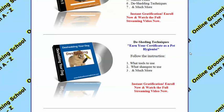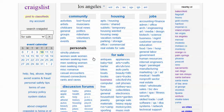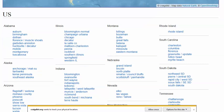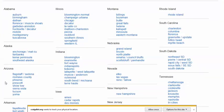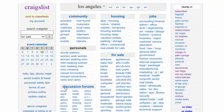You can go out there. You can go on websites, for example, such as Craigslist.com. I'm going to show you real quick. Craigslist has many, many cities across the nation. So if you click it, you'll see Alabama, Alaska, Arizona. Our area here is Los Angeles, California. I'm going to click that.